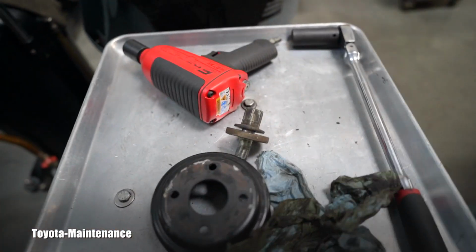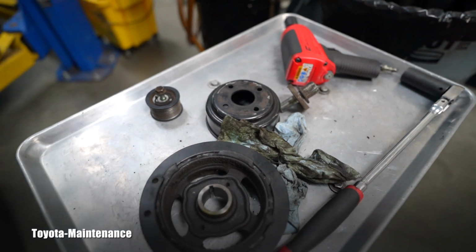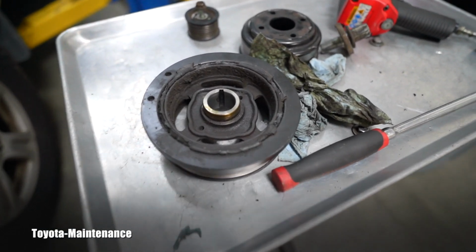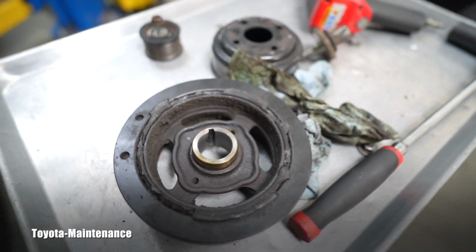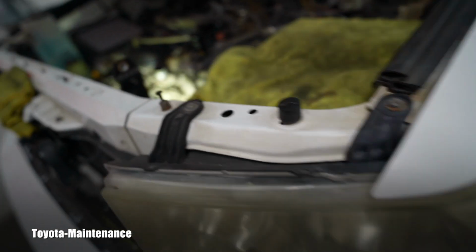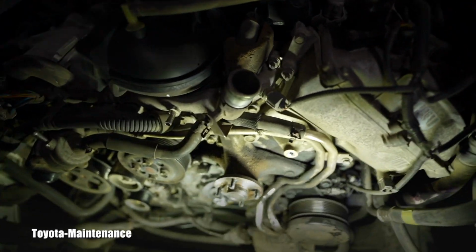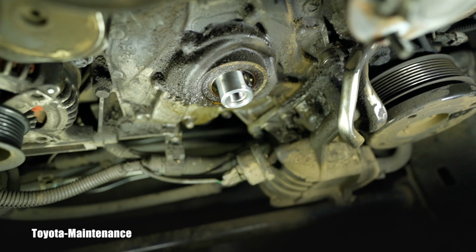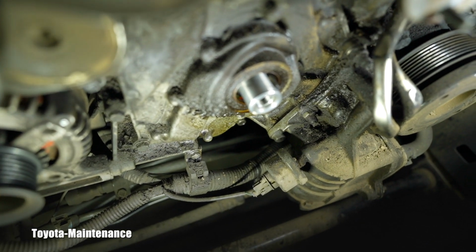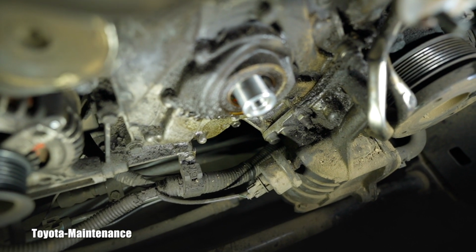So I want to share this with you. These are the things which you run into. Sometimes we might think the problem is elsewhere, and only after you take it completely apart and create the space for inspection, you start seeing all the details and you know where it's coming from.